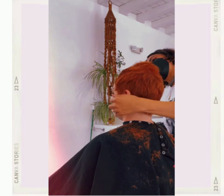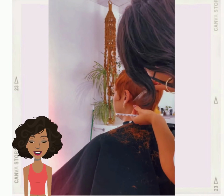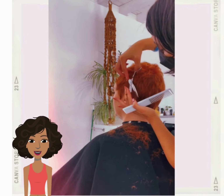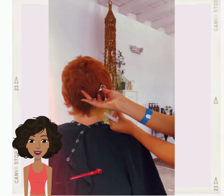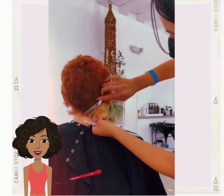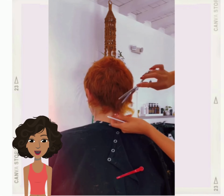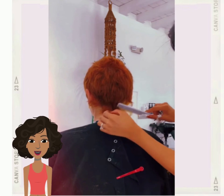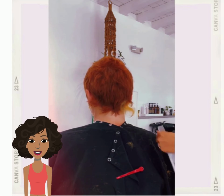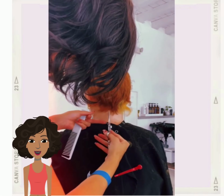So today we're going to be taking a look at some pixie haircut ideas. First up we see this beautiful red tone pixie cut. Now this haircut is rather interesting because the stylist does leave a little bit of a flip, curly look to the back of the hair. Definitely added some interest to the overall cut, and it just showcases a little something different to the standard everyday pixie.